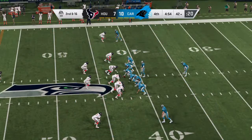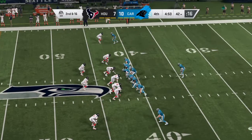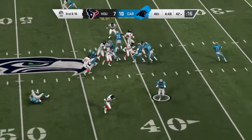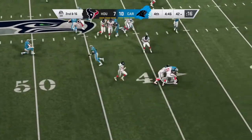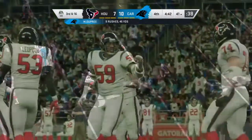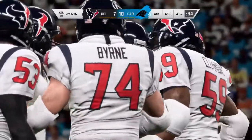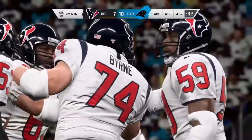Pass protection has been a problem all night long as they come up facing 2nd and a bundle. Going to give this time to the tailback. And nothing doing here as this time the run maybe gets him back to the line of scrimmage, but that's it. No gain on the play this time, and it'll be a 3rd and long situation coming up.